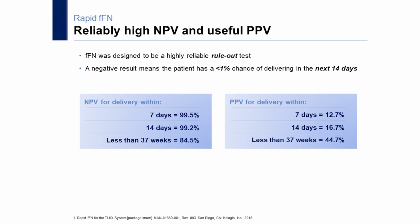If you look at the data, you can say the negative predictive value for within 7 days is 99.5%, 14 days 99.2%, and less than 37 weeks, almost 85%, which means that, and there have been studies that looked at this as well, if every patient that comes in, for those who do OB in their office, who do cervical length in their office, or anyone who does OB, a patient comes in, you do a quick swab at 28 weeks, they just show up, they live 3 hours away, and they have a history of delivering at 35 weeks. So it's not someone you're seeing all the time. You do it and it's negative, they have an 85% chance that they're not going to deliver before 37 weeks just with that spot test.